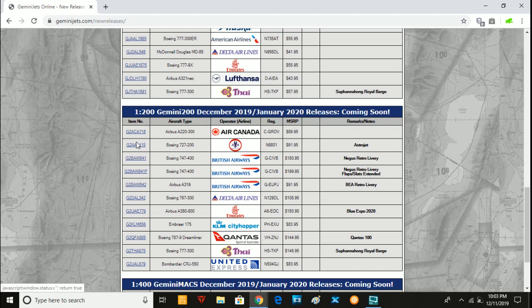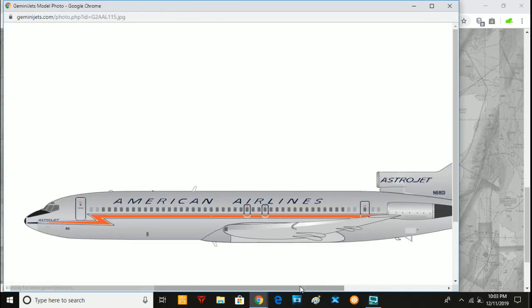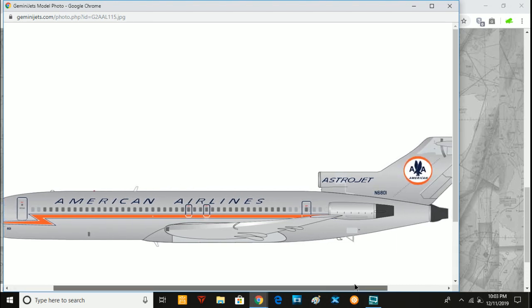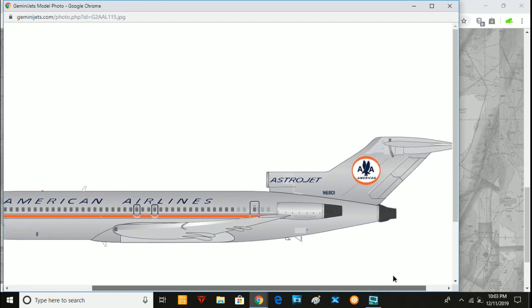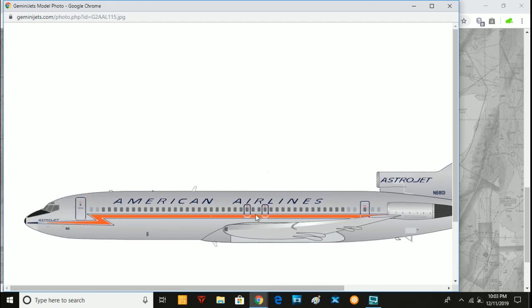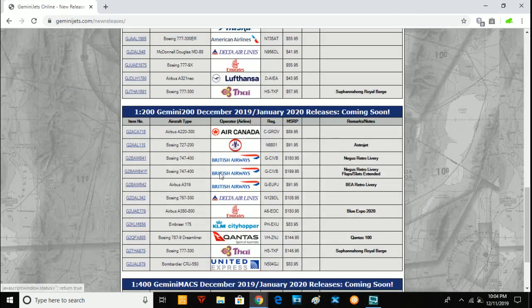Next up we have the American Airlines 727-200 for $91.95. This aircraft is registered as November 8601. Good looking aircraft. I really like the old American polished livery with the silver stripe. Versions of this livery have existed since American Airlines was founded. So this livery went from the early founding in about 1930 all the way to 1976.